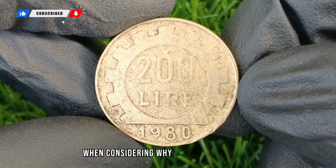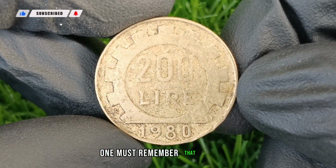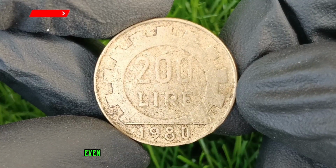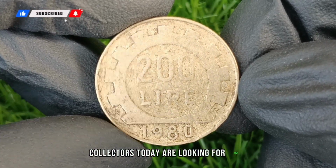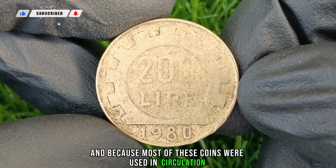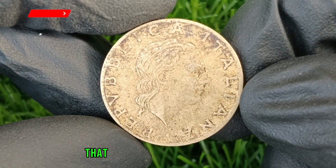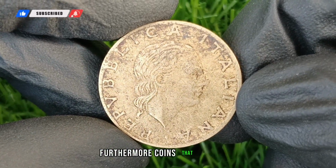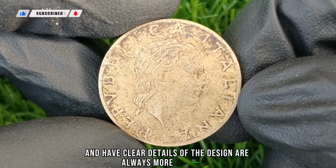When considering why the 1980 200 lire coin is valuable, one must remember that value in numismatics comes from demand and rarity. Even though millions of these coins were minted, collectors today are looking for high-grade examples, and because most of these coins were used in circulation, finding one in excellent condition can be difficult. That difficulty adds to the collectible value. Furthermore, coins that are well preserved and have clear details of the design are always more desirable.